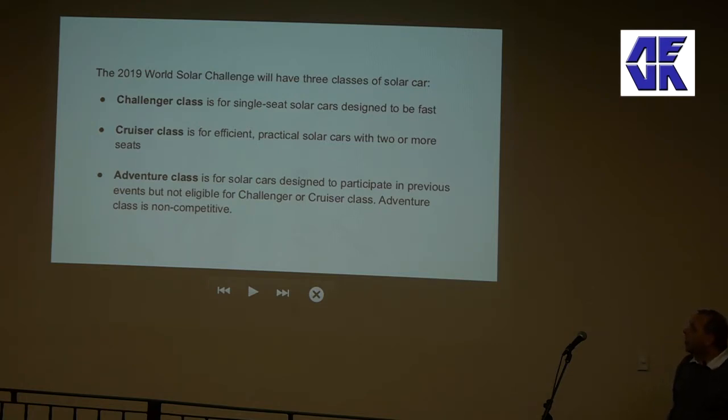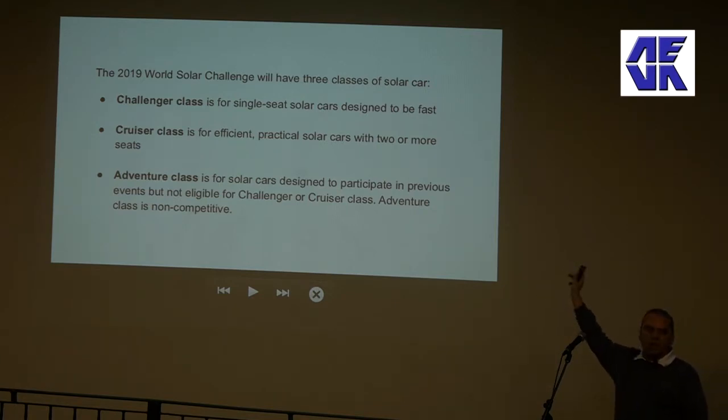So cruiser class is for an efficient, practical solar car with two or more seats. And cruiser class is scored on efficiency and practicality, whereas Challenger class is just whoever gets to Adelaide first is the winner. And we still have an adventure class for teams that have got cars. They're not quite up to the current regulations, but come along and enjoy the adventure anyway. So we always get a couple of high schools from the US who will come across and just enjoy the adventure of driving across the outback in a car that they've cobbled together themselves.